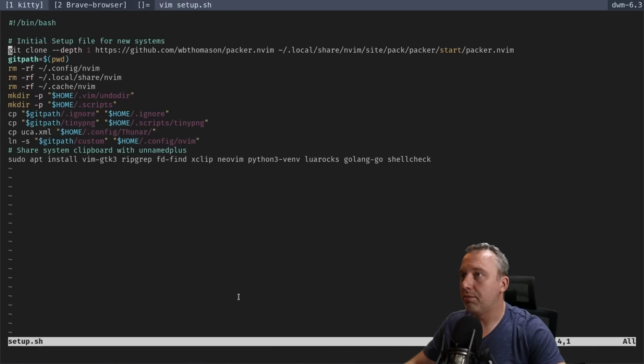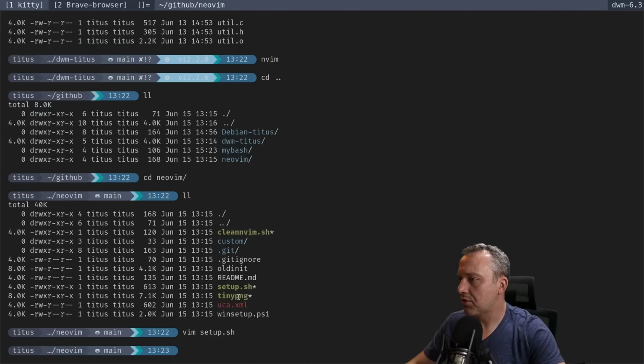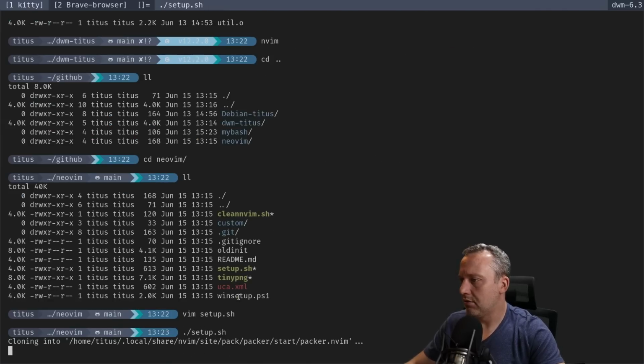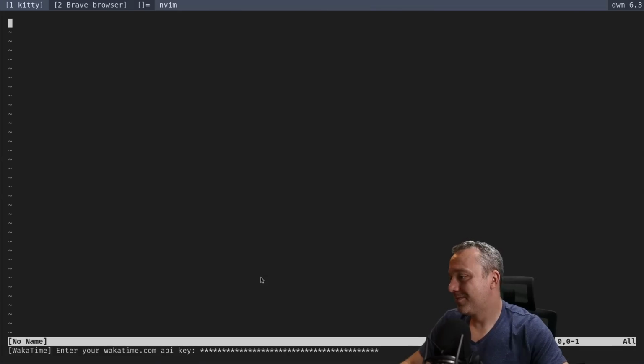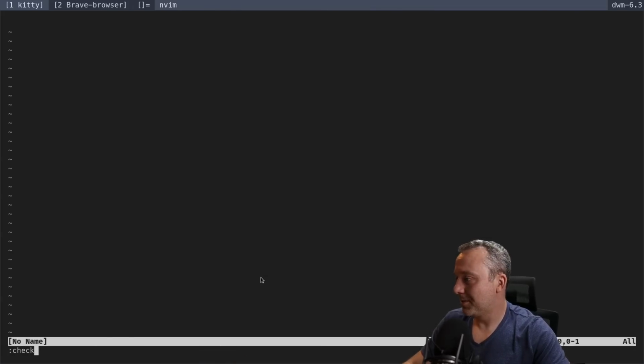So we're setting up Packer. Removing whatever's there. That's fine. Undo directory, scripts. TinyPNG I don't really use too much anymore, but I'll allow it. And then it grabs most of what we need down here. I like that setup script, actually. That doesn't look bad. All right, let's start going. Get our Neovim set up real quick, say hi to everything in chat, but let's see.